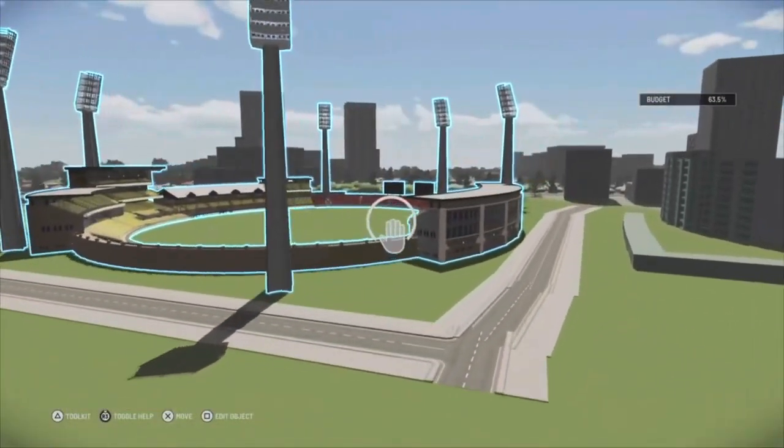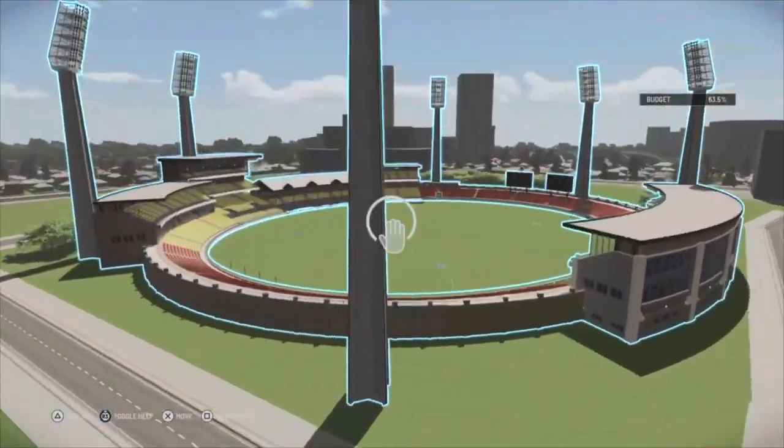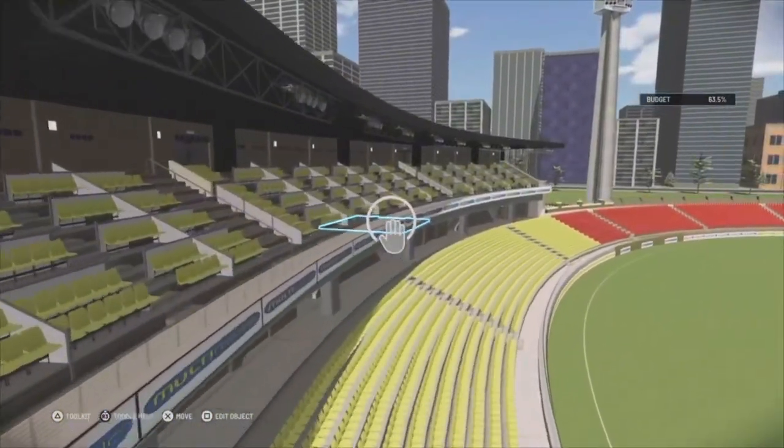Outside the ground, you can also see the road and the city view in the background, because I'm pretty sure the Wacker is right in the heart of Perth. But from what I said before, the mix of old and new is my favorite part of this build. And look, hats off to Oscar Otto for building this.